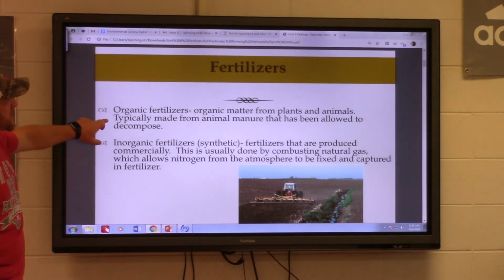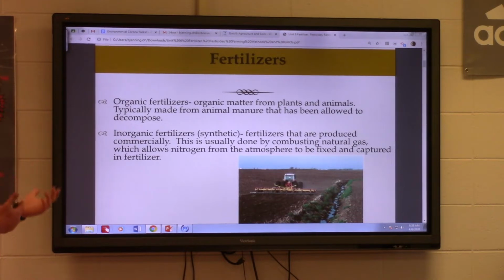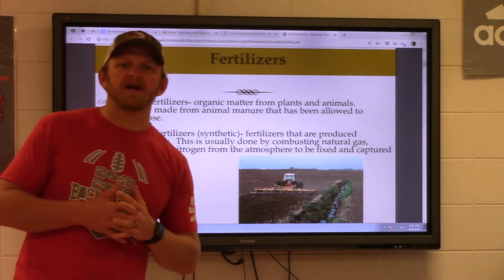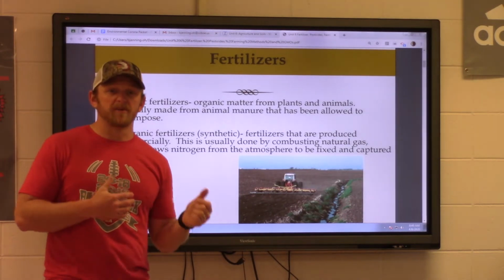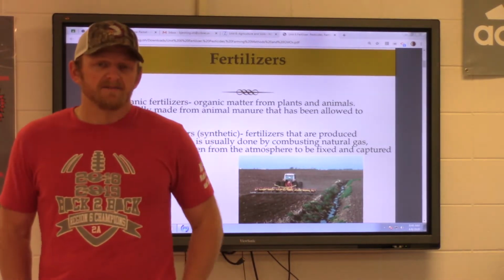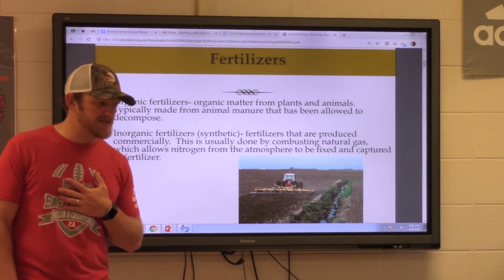Fertilizers. We have two different kinds: organic and inorganic. Obviously, organic fertilizers are organic matter from plants or animals. It typically comes from animal manure. So a lot of times when we go down the road throughout Ohatchee, we get this terrible smell. People have put manure out in their fields, out in their pastures, in their gardens to try to help the plants grow.